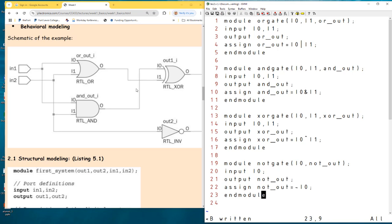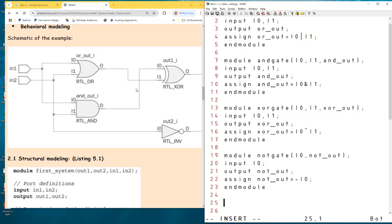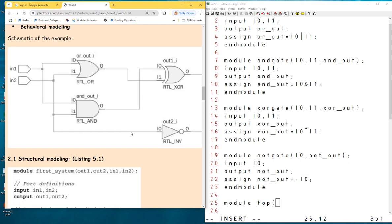So how do we do that? Think about it. First we have to instantiate all these gates in the top module, right? We have to instantiate every single one, so we can bring them into one top module. So here's the top module. I'll just call it top. So the top has how many ports? Look at this top. There are 2 input ports and 2 output ports. So 4 ports.